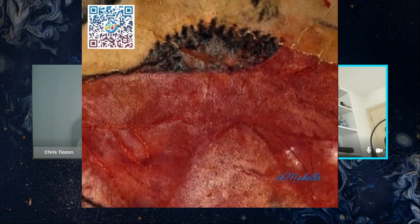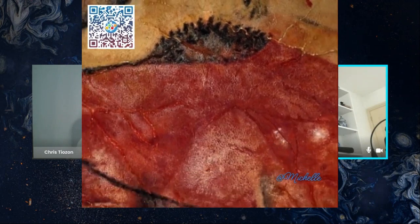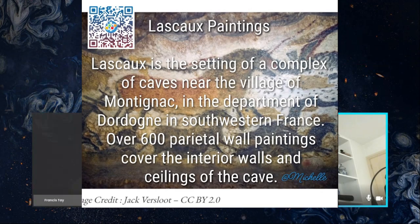Okay, then let's go to Lascaux. It is the setting of a complex of caves near the village of Montignac in the department of Dordogne in southwestern France. Over 600 parietal wall paintings cover the interior walls and ceilings of the cave. Let's see.